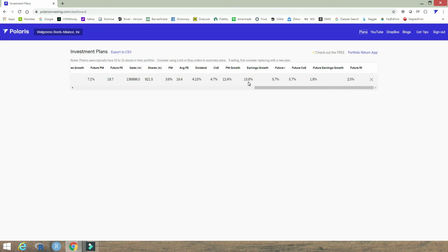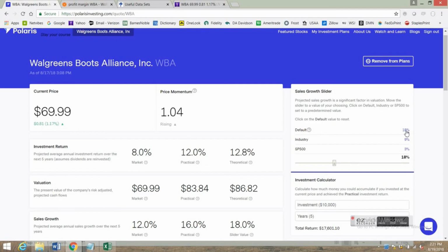So we'd have to think through whether that kind of profit margin growth and resulting earnings growth is realistic compared to where the company currently is. So that would be the exercise of going through, thinking through profit margin, entering just a profit margin change, and seeing what it would do to your overall investment return.